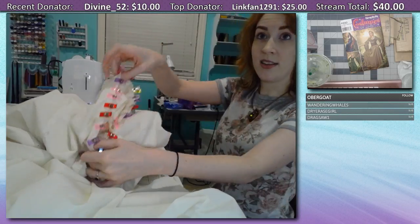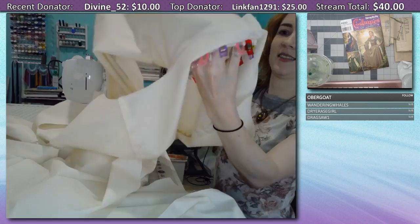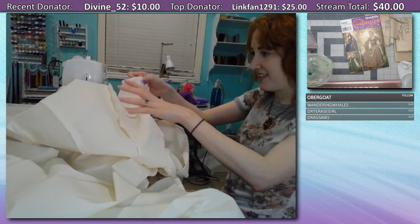Alright, we've got one sleeve pinned on. There it is. Let's hope for the best. I'm gonna stitch this together, and then we're one sleeve down, one to go, almost.